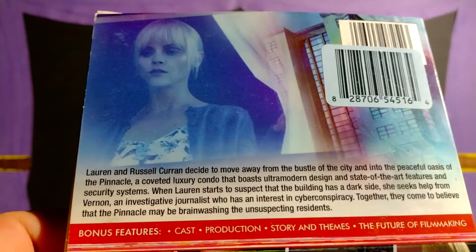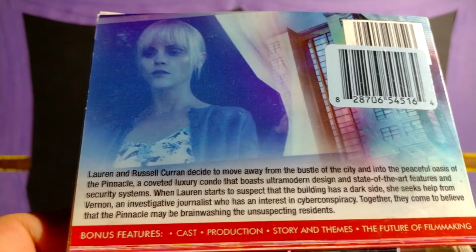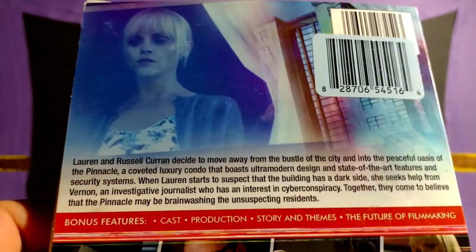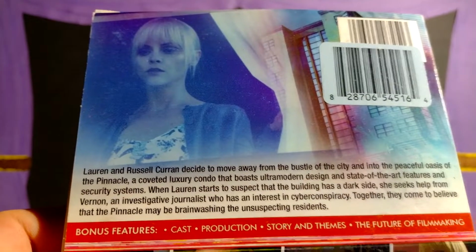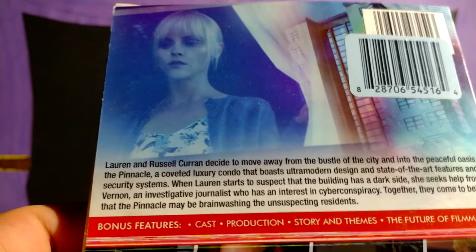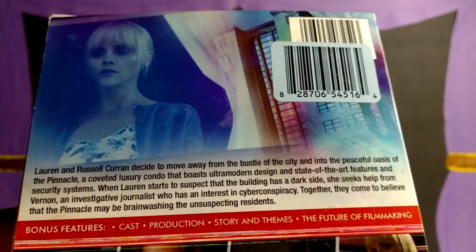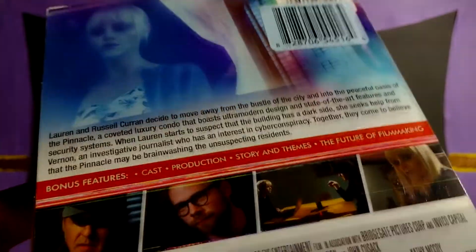Let's see, I actually haven't read what this is about, so let's see. Lauren and Russell Curran decide to move away from the bustle of the city and into the peaceful oasis of The Pinnacle, a coveted luxury condo that boasts ultra-modern design and state-of-the-art features and security systems. When Lauren starts to suspect that the building has a dark side, she seeks help from Vernon, an investigative journalist, who I'm assuming is going to be John Cusack, who has an interest in cyber conspiracy. Together they come to believe that the Pinnacle may be brainwashing the unsuspecting residents.